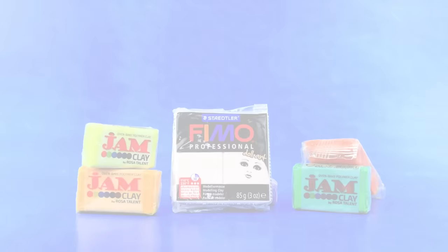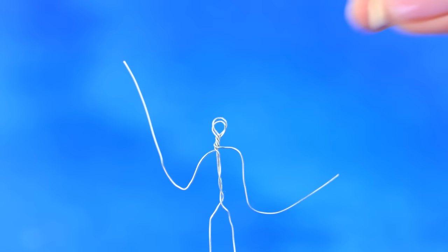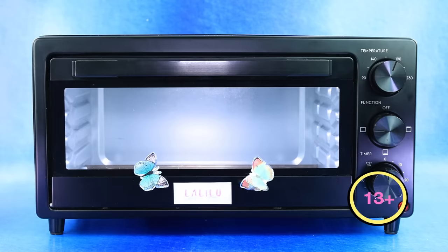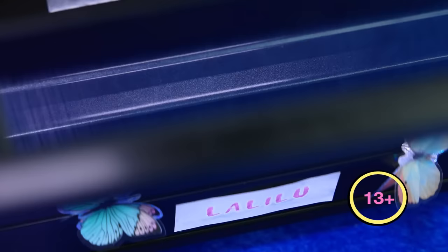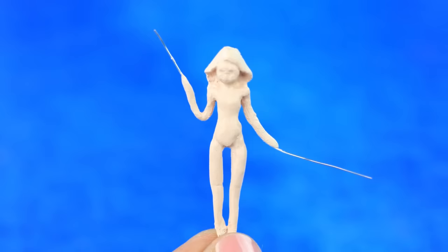Take polymer clay. Cover our little man with clay. Even it out. Bake our figurine. Ready! It is solid now.